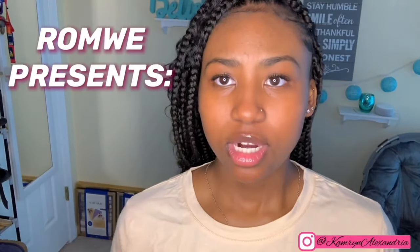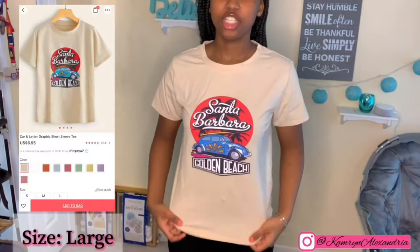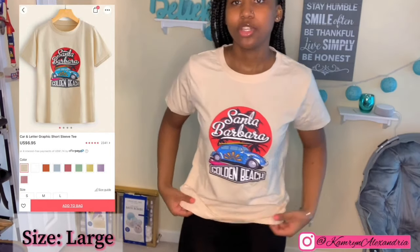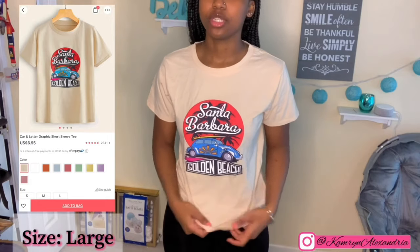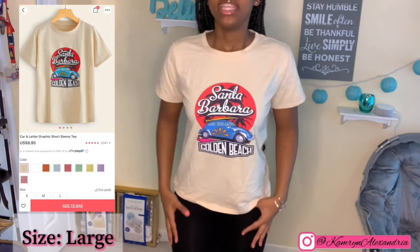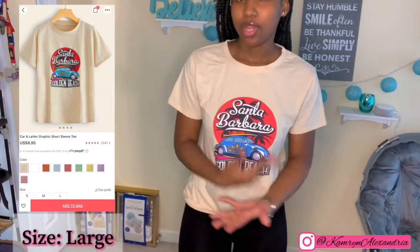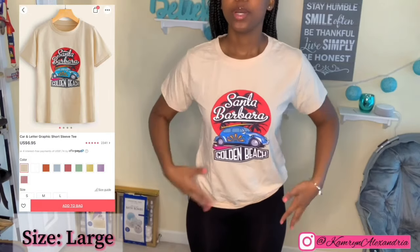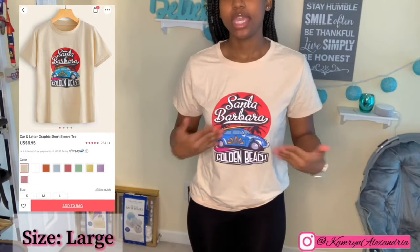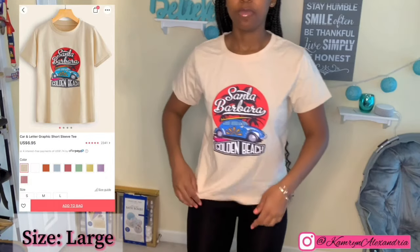So, I'm gonna start with the stuff from ROMWE first, and this is the first shirt. It's just this graphic tee, and the material is nice. It feels like polyester and cotton, and I'm pretty sure that's what it is. But yeah, this is actually a size large. And let me tell you, I do not wear a large, I wear a small or an extra small on shirts because I'm really small up here and definitely up here. So, I got the large because I thought it would be like down here.